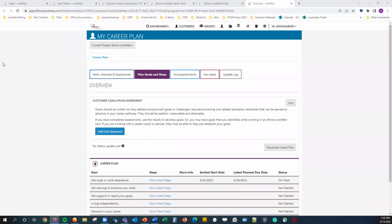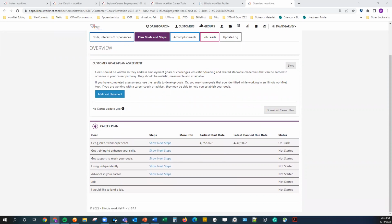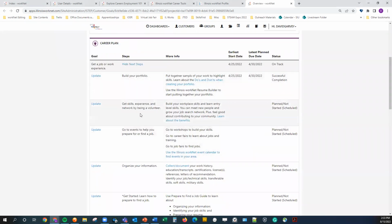And so in this career plan here, we can add goal statements for our career plan and track and update it. So we can add a goal statement. We can see the ones that have been added below: to get a job or work experience, get training to enhance your skills, and so forth. And so when we open this, we can see show next steps. And there are sub items within this goal that we can monitor and track.